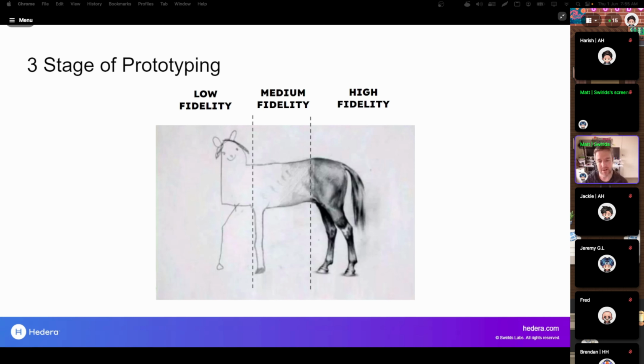Okay. At the medium level of prototyping, you're modeling what that idea looks like. You're testing it with the market. You can still edit and change it quickly enough. And it might be something like an interactive mock-up, for example. Those changes start to take a little longer to do.